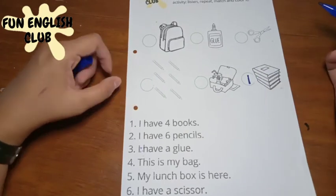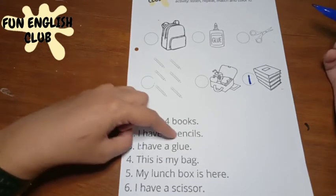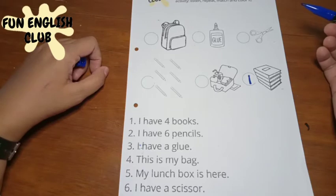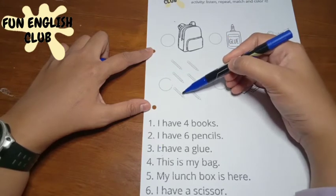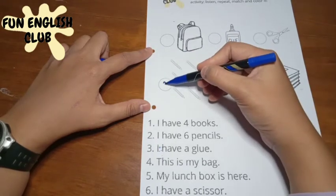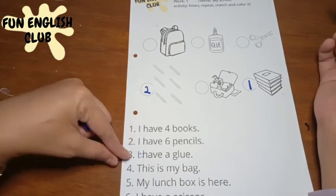Good job, everyone. Now number 2, let's read it and repeat. I have 6 pencils. Can you find where is the picture with 6 pencils? Yeah, over here. Let's count together. 1, 2, 3, 4, 5, 6 pencils. So you can write down number 2 over there. Good job, everyone.